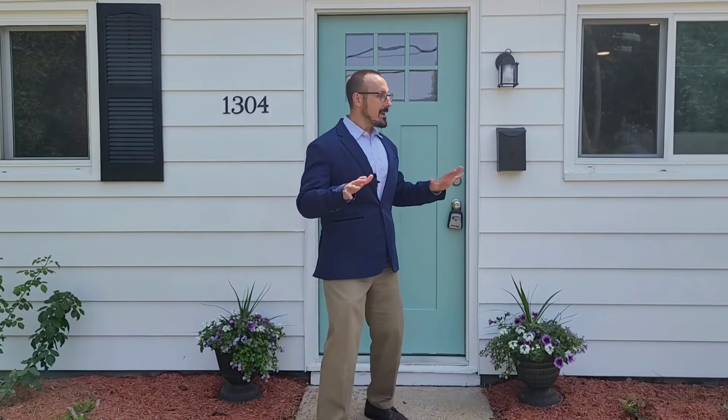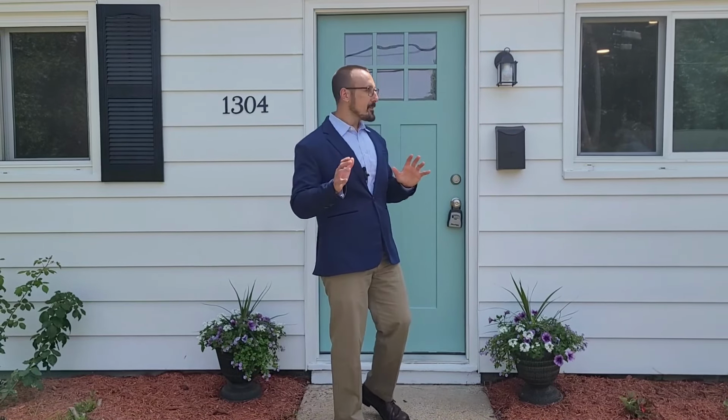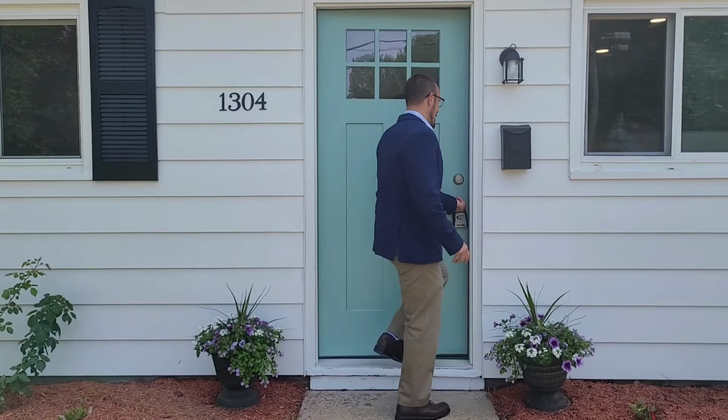All right, before we head in, we freshened up all the landscaping here, put a brand new roof on this house, painted all the siding so it looks really, really nice. This is a great looking home from the outside and in, so let's go check it out.